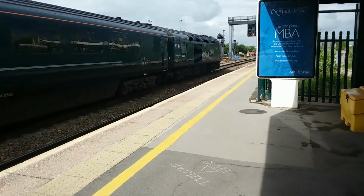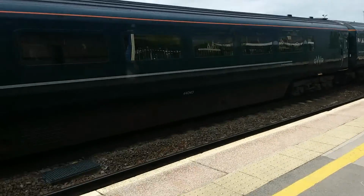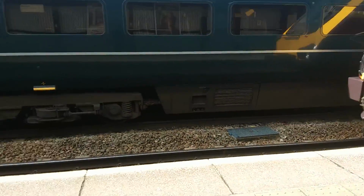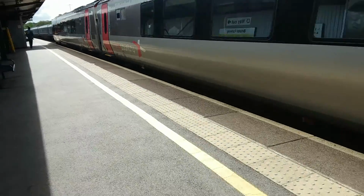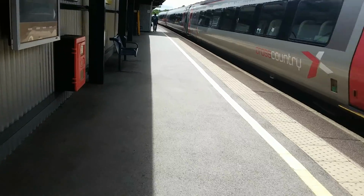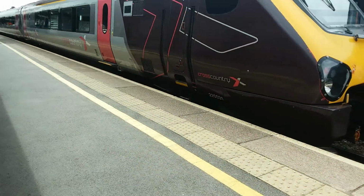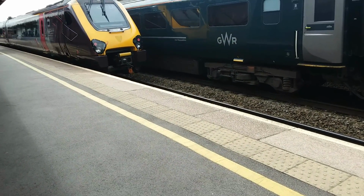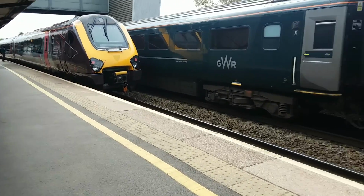Hello guys, on the front here is 43005, platform 3 for the 1009 cross-country service to Manchester. And in comes 220031 with a service to Manchester Piccadilly, which is from Bristol Temple Meads. 220031, as I say, Bristol Temple Meads to Manchester Piccadilly, the 1009.